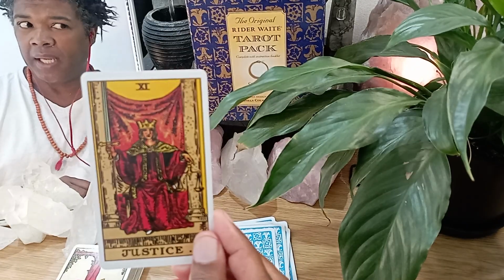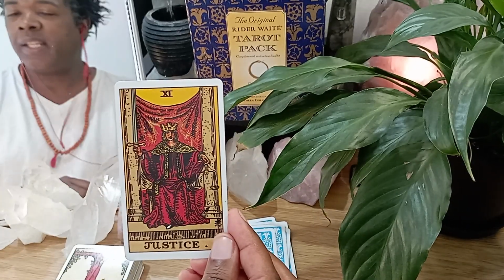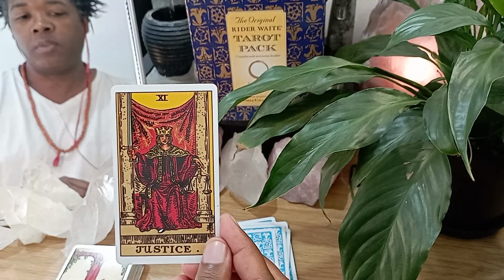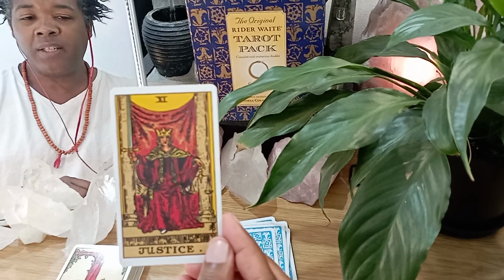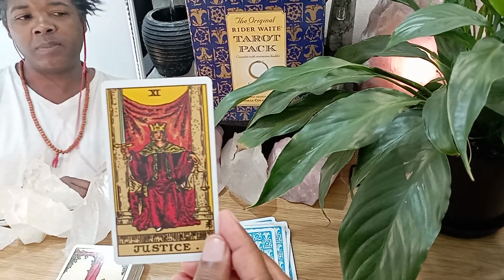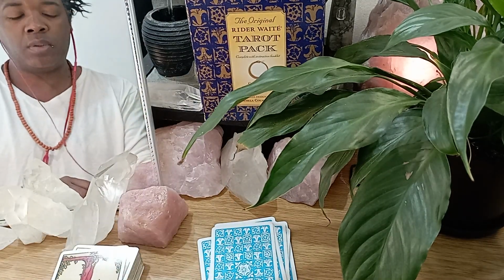Justice energy is about balance. It's about things working out in your favor. So anything that you might be facing that might be scaring you, be it court cases, it could be something disciplinary at work or in a home situation, maybe you've been unfairly accused, there's been gossip, whatever the case may be, things are working out in your favor, the truth is coming to light.